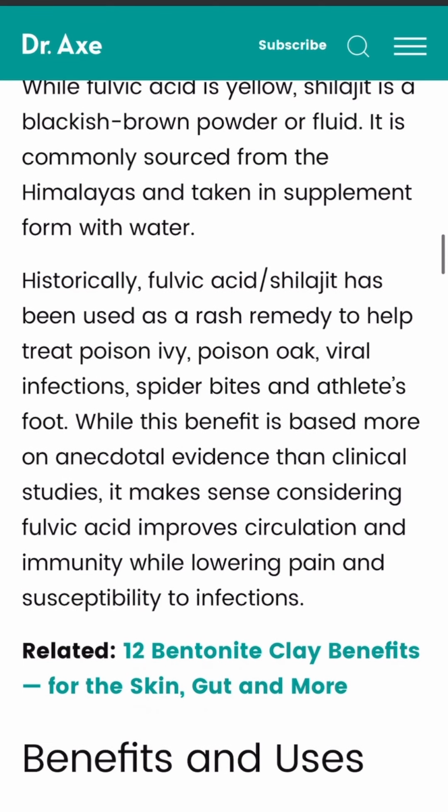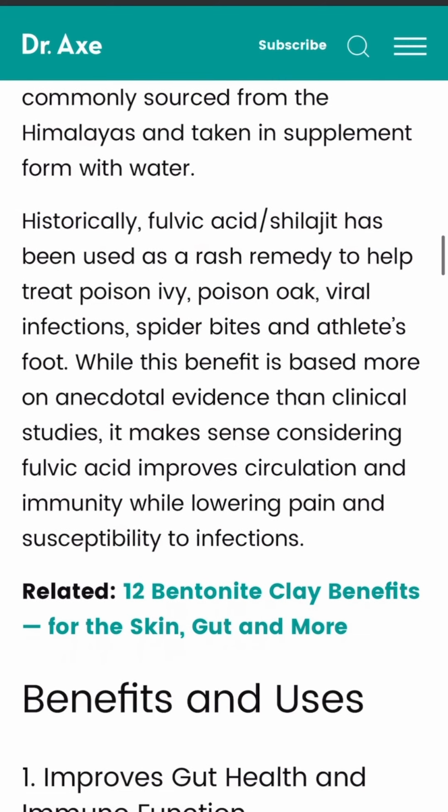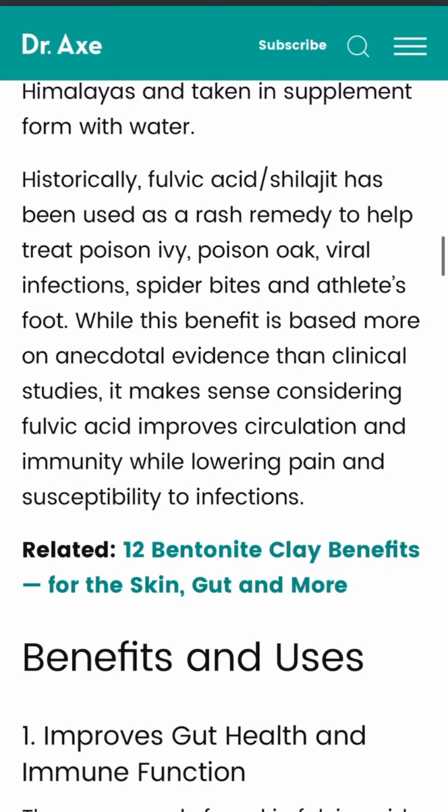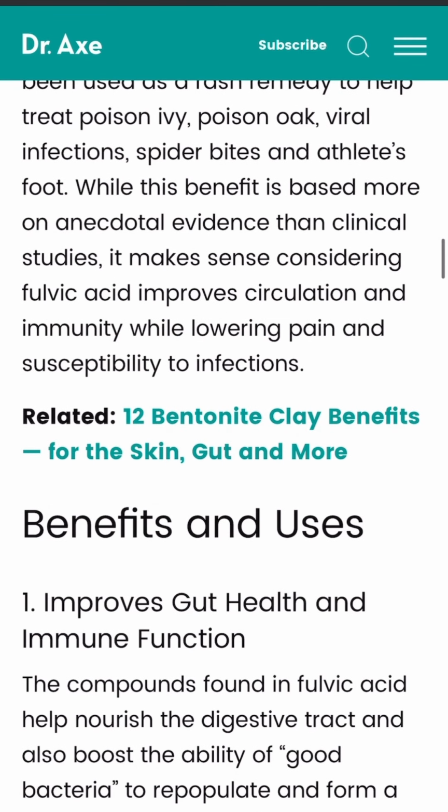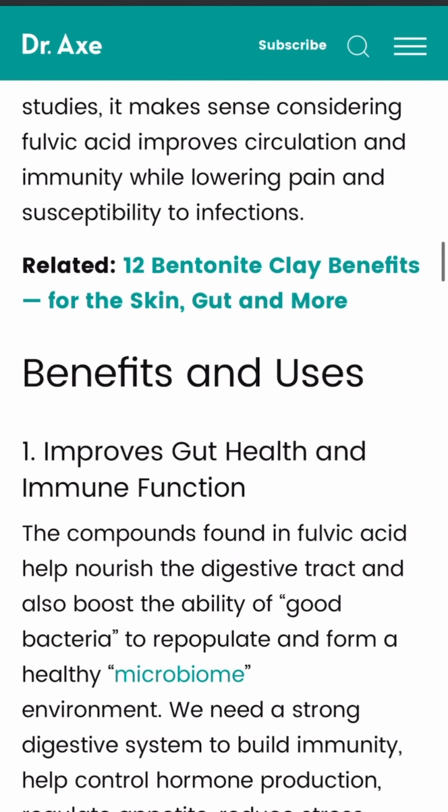Historically, fulvic acid/shilajit has been used as a rash remedy to help treat poison ivy, poison oak, viral infections, spider bites and athlete's foot. While this benefit is based more on anecdotal evidence than clinical studies, it makes sense considering fulvic acid improves circulation and immunity while lowering pain and susceptibility to infections.